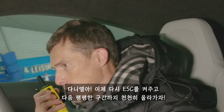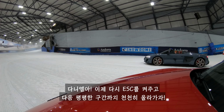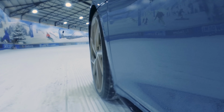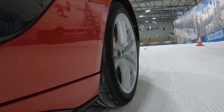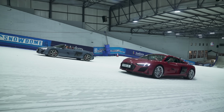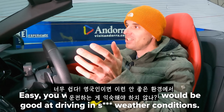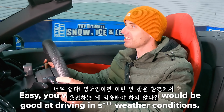Okay then, Daniel, let's put our cars back into stability control on and we're just going to drive steadily up this first slope. 3, 2, 1 and go. Easy. Der Quattro mit Gefühl schlägt den Hinterradantrieb.